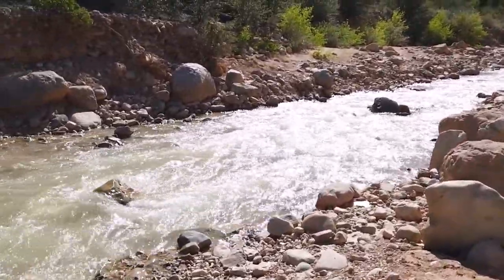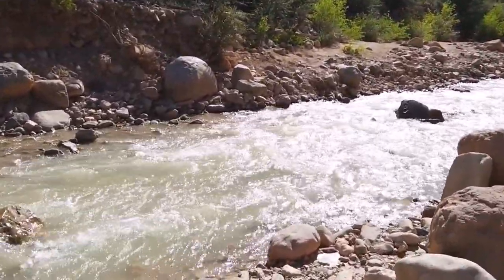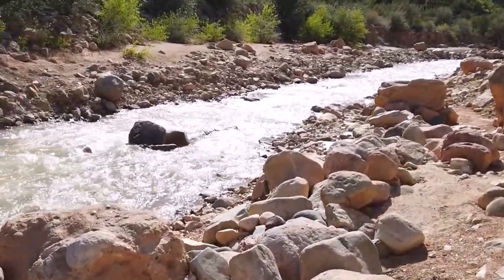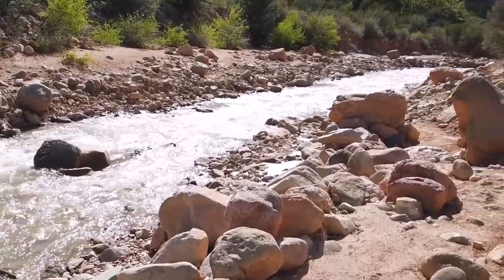Never gets old, camping here by the river or by any water at that rate. It's even better when it's free.